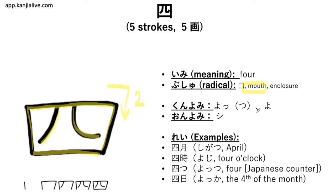Kunyomi is yotsu, yo. For example, here, yoji, yoji. Ji appears here as well. Okay, o'clock, 四時. And here we go, 四つ, 4, Japanese kanji. And 四日, yokka. We have small tsu here, right?